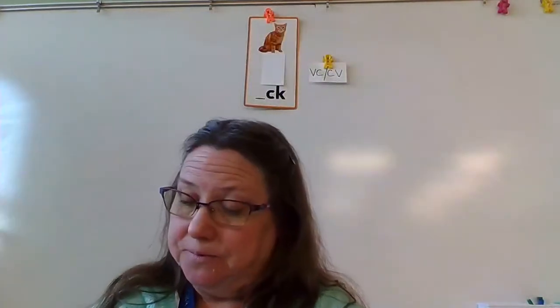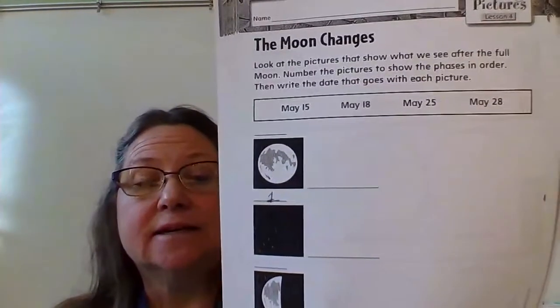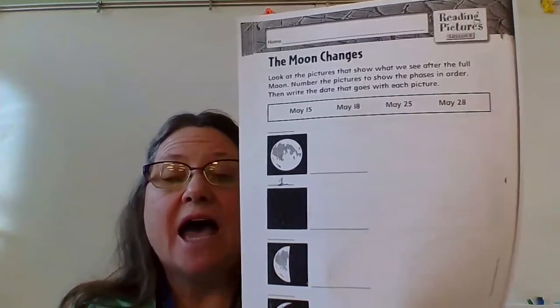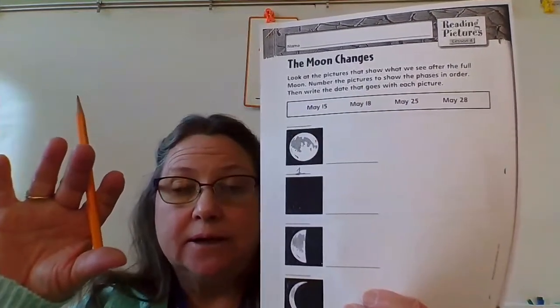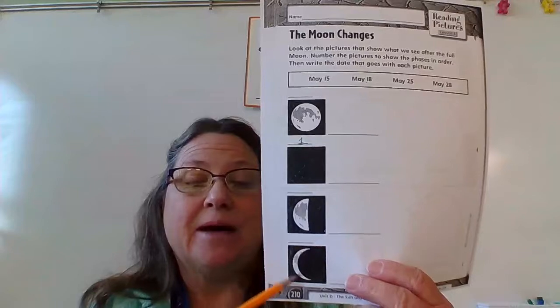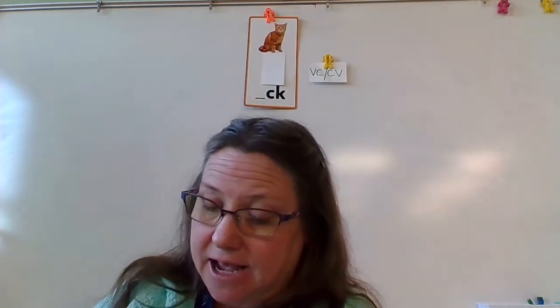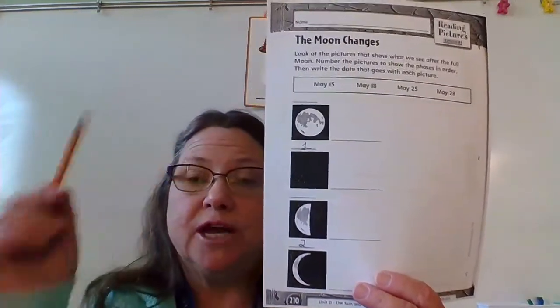So for the new moon, we are going to write a number 1 above it. Okay, just like I did, a number 1. This picture here is the new moon. Well, after a new moon, it gets bigger. It's getting a little bit bigger. Well, before it gets too big, it looks like this. It's the crescent moon. Just a small glimpse of that moon. So this would be picture 2. That is what we would see in the sky after the new moon. It takes a month. It takes 30 days for the moon to change all the way around.